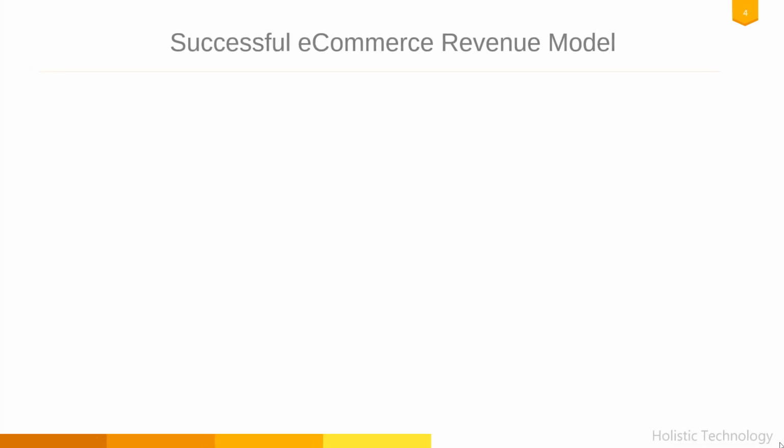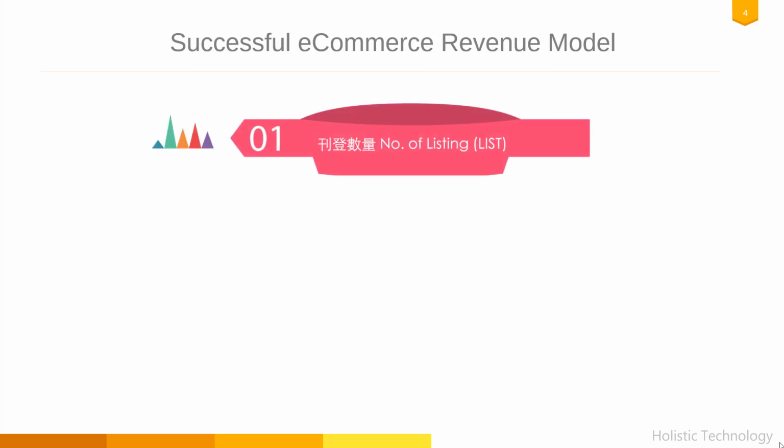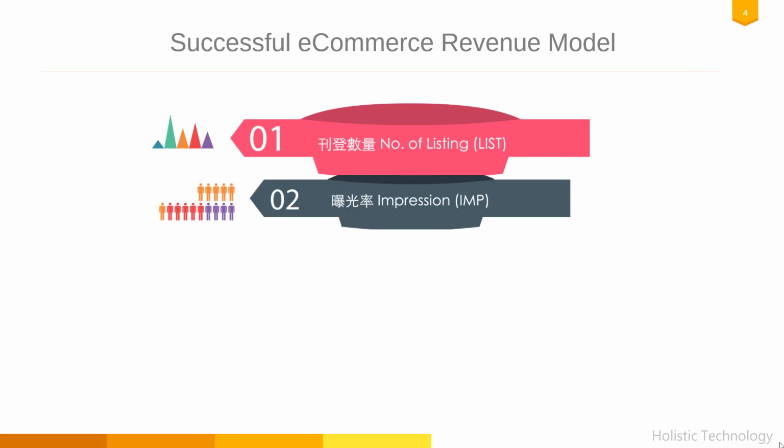There are 5 levels in the funnel, including increasing your business size by number of listings and their coverage. Impression. Impression is when buyers do an item search, whether your listing can appear in the search result or not. Of course, if your listing cannot be shown, how can the buyer purchase your item? After your listing can be seen in the search result, the next step is how to attract them to click your listing to see the detailed product page. That's what we call click-through rate.